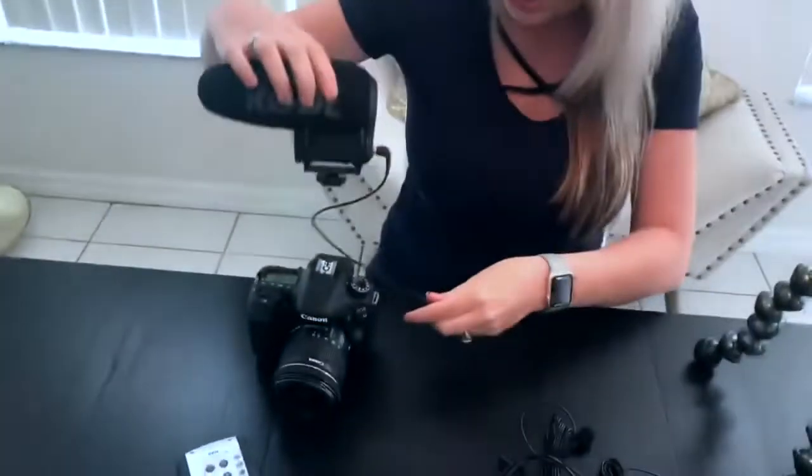Now this, once you plug it in and you hit that power button, it's going to sync up with your camera. So when you go to turn off your camera, your microphone turns off too. So it saves the battery. And then it turns back on when you go to turn your camera back on.